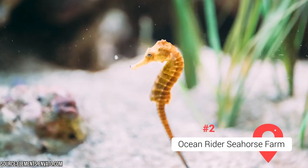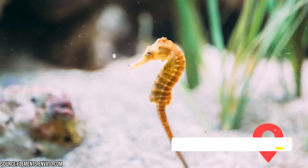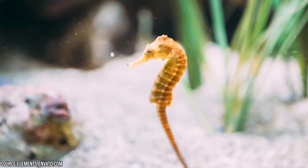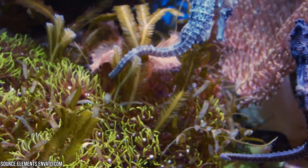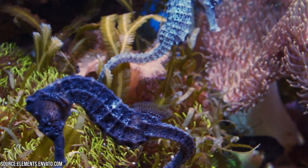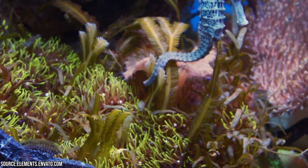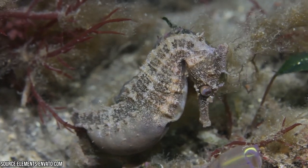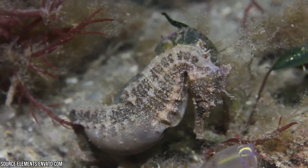Ocean Rider Seahorse Farm. When you come to Hawaii, you expect to see all manner of sea life. It's a tropical island, after all. Seahorses might be tiny, but they're endlessly fascinating and cute. The Ocean Rider Seahorse Farm is the best place to go to see these stallions of the sea doing their thing. This commercial institute responsibly breeds seahorses for sale, which helps stop people from scooping them up out of the ocean for their aquariums. They also contribute to marine conservation efforts. You can tour the farm, spotting creatures like leafy sea dragons and pregnant male seahorses. There's an educational interactive tidal pool too.